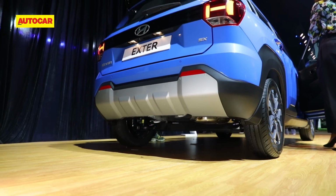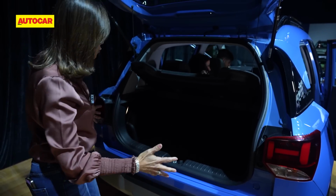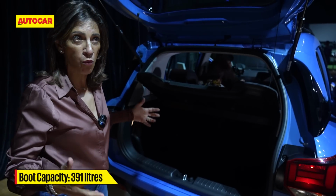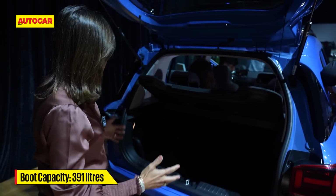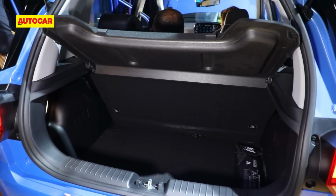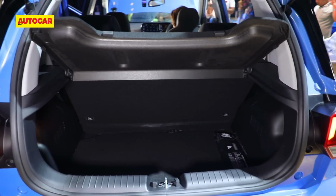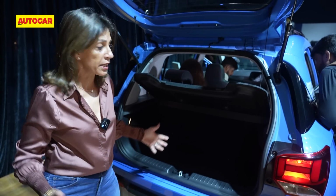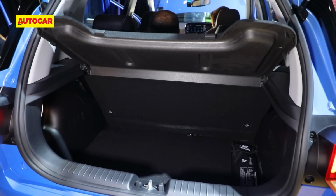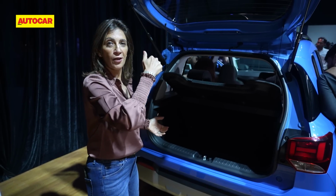Let's take a look inside the boot now. Okay, so a fairly large boot over here, 391 liters of space is the figure that they have given us. It's quite wide. You kind of have to haul things over and then there's a bit of a drop, but I think you would be able to get 3 or 4 trolleys in here vertically quite easily. It does look quite large. Well, that's the boot. Now let's take a look inside.